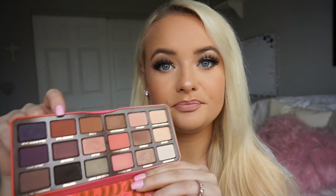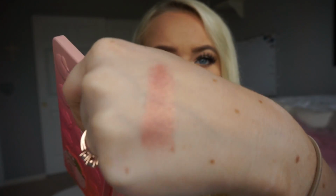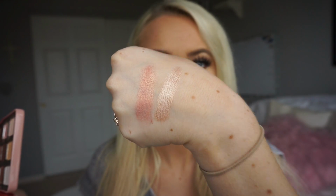So I do love shades like Puree right here. I love Summer Yum. I like the shade over here, it's called Charmed, I'm sure. I do like Bellini, which is kind of like a duochrome shadow in a way. I like that there are a few shades where you can set your eyelid or eyeshadow primer. I love this shade right here called Luscious. Luscious is a standout shade for me. They did a really good job on the formula of that shade in particular. It is really good.